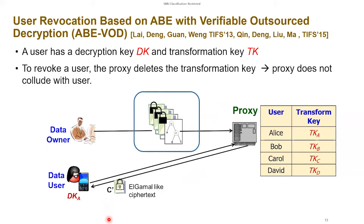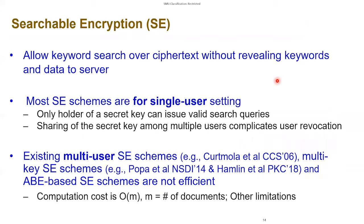So this solution can be used for user revocation. To revoke a user, the proxy deletes the transformation key. The proxy simply declines the transformation operation for the user, and then the user is revoked. But the assumption is that the proxy does not collude with the user. So this sometimes can be a strong assumption.